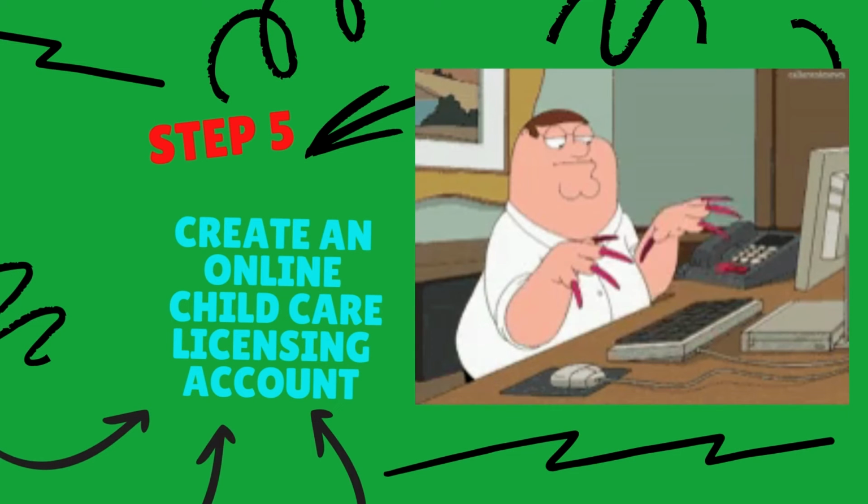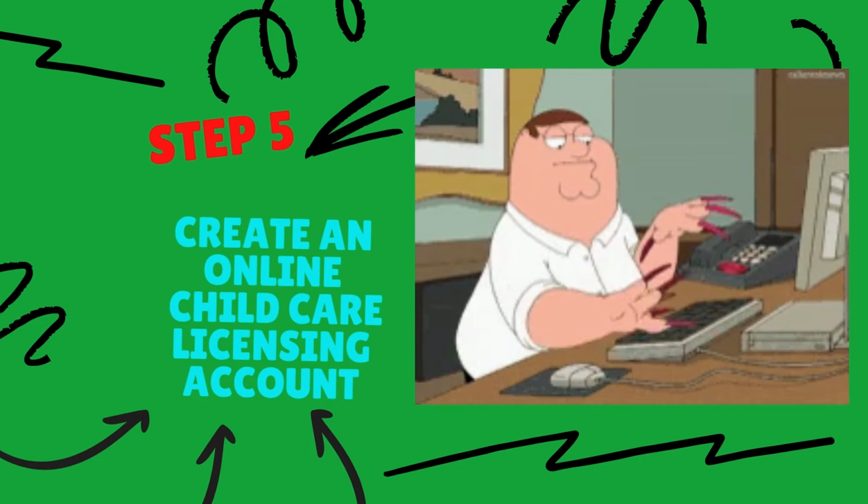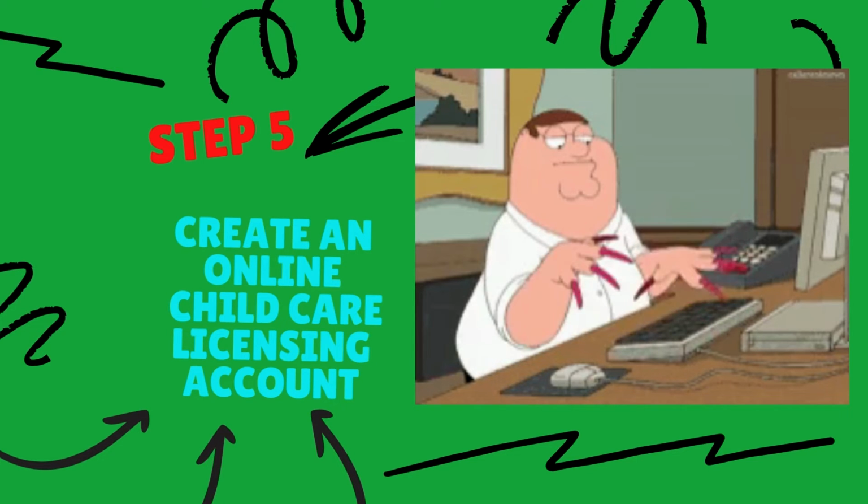Step 5 is creating your online childcare licensing account. So after you attend your local class and after you've taken those modules, it's time to set your account up.